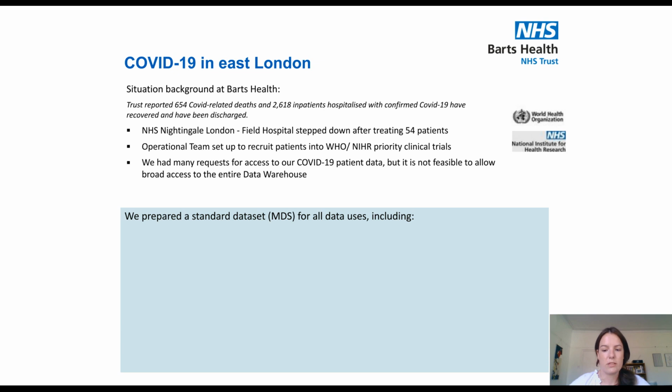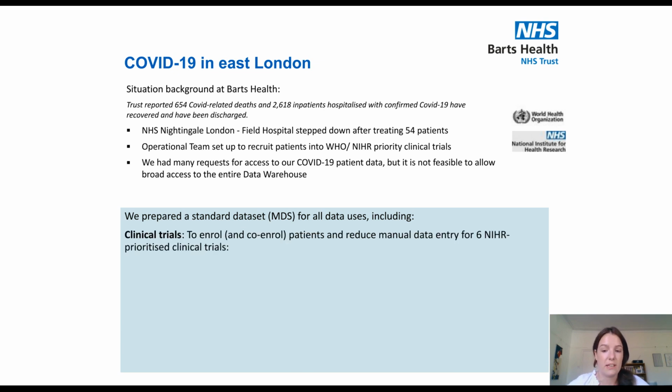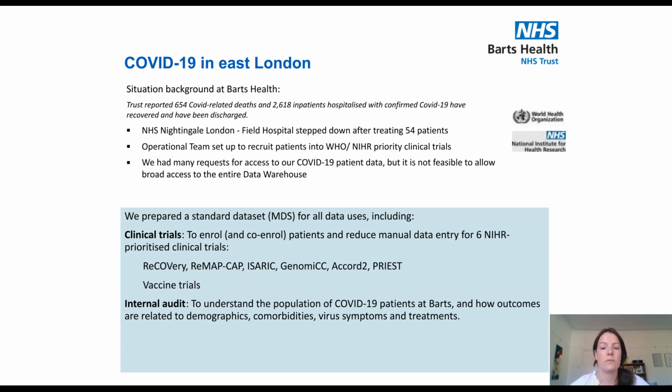And so I was tasked with preparing a kind of standardized data set for all the different uses, including clinical trials, both to enroll patients onto the priority trials and to reduce manual data entry to report data back to the prioritized clinical trials, and also vaccine trials. We use this data set for internal audit.